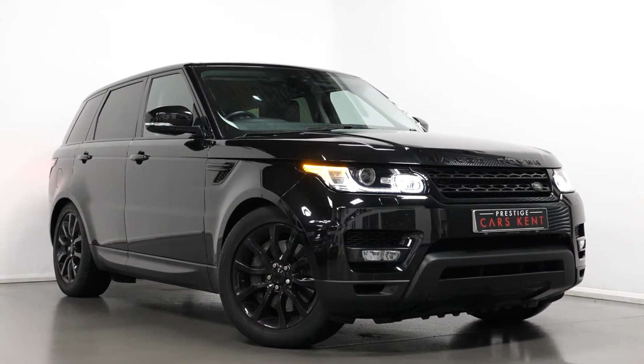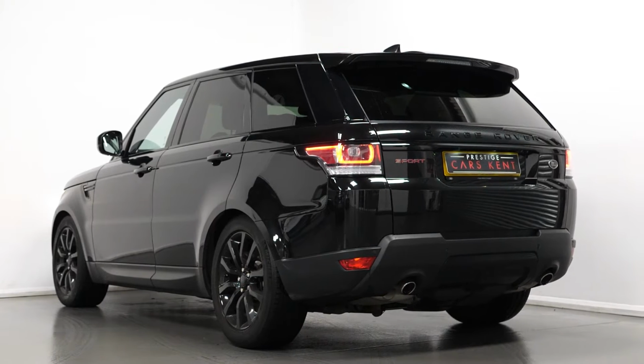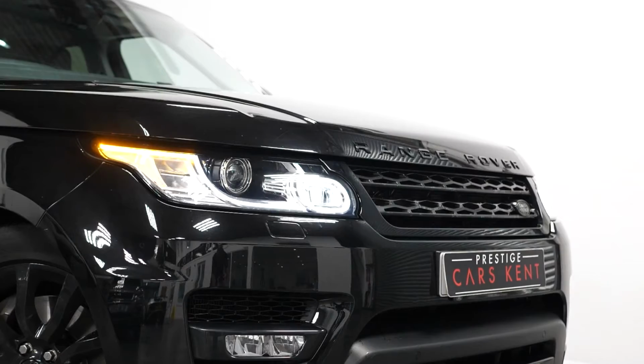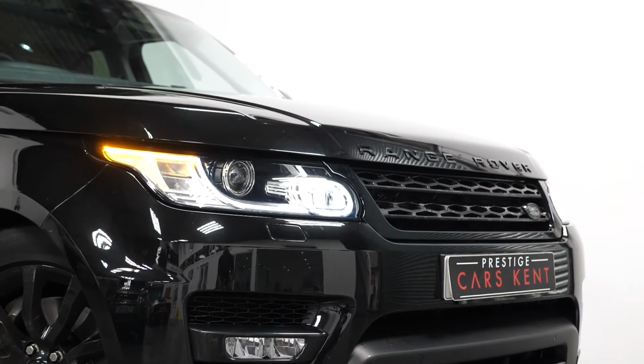I'm just going to run through the specification of this 2017 Range Rover Sport HSE we have new in stock, just pointing out some of the main standout features. To begin with, on the exterior, you can see our example here is finished in the Santorini black metallic paintwork.